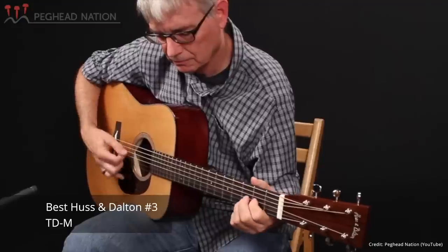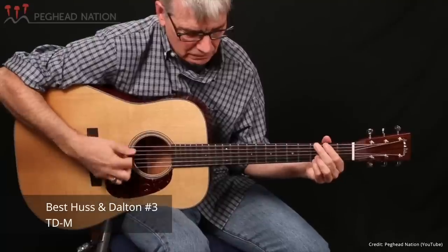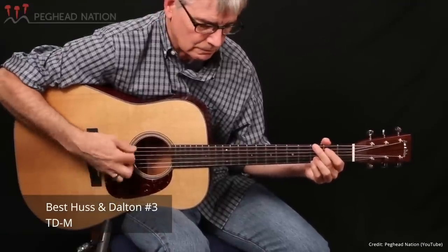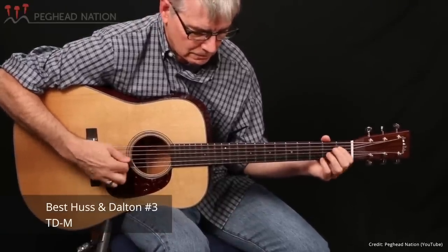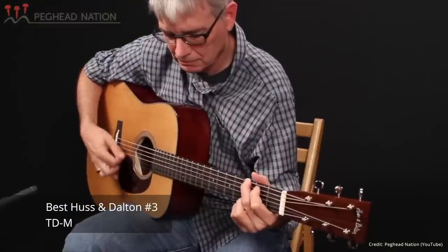Coming in at number three is a guitar that's about as traditional as can get. Coming in at number three is the TDM, your classic mahogany dreadnought. This guitar is dry, it is crispy, it is direct, and it has power. Man, oh man, does it have power. We're talking solid fundamental.